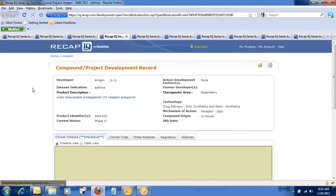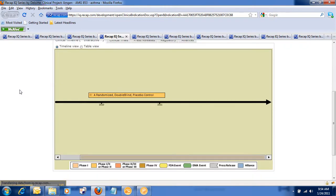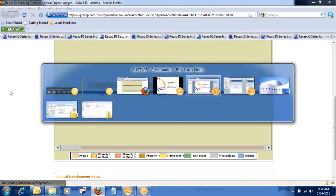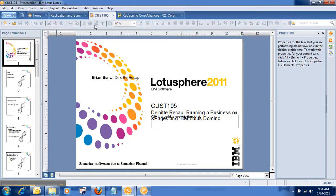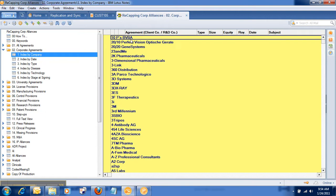Really quick, I just want to show you what this looks like behind the scenes. This is real Domino data in the back end. This is XPages on the front end. Let's go over to Domino itself, if I can get to it, and I'll show you what the data looks like in the back end. So we were just looking at Amgen, and this is our actual corporate alliance database.